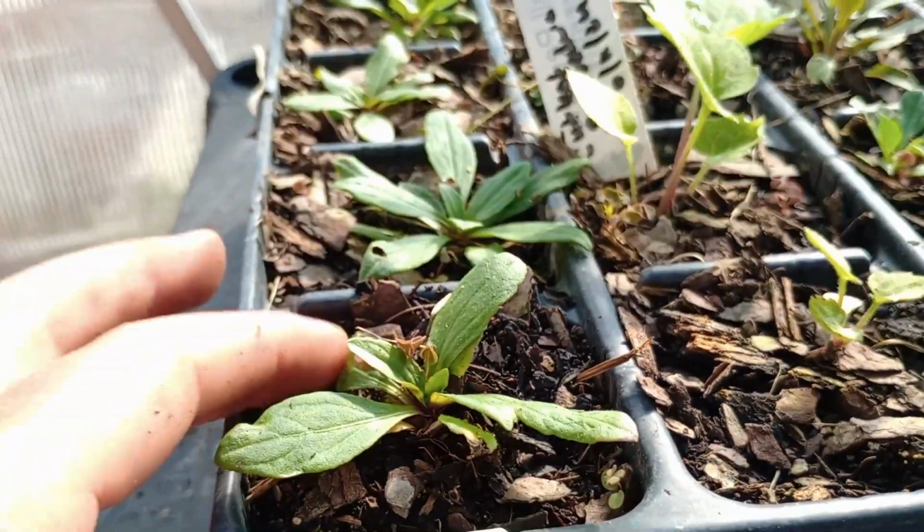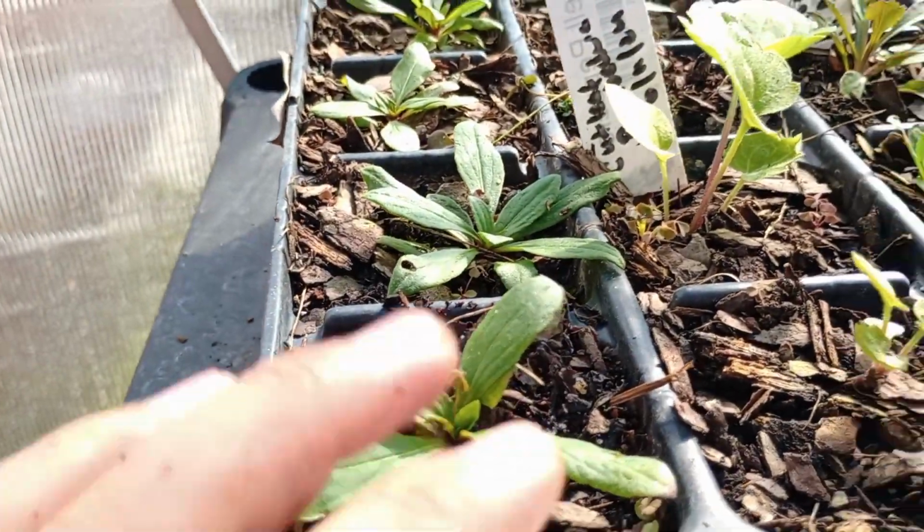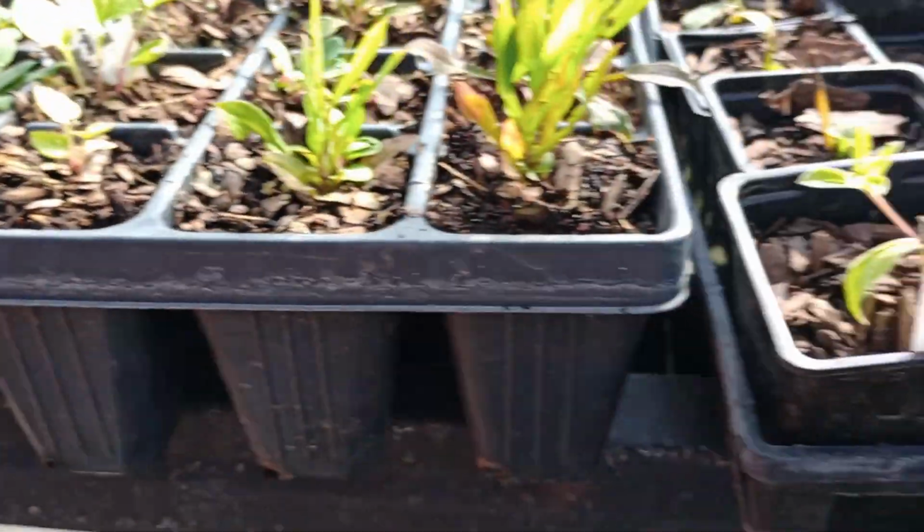Alright, so these do got some roots on them, but I didn't pull it out of here because all the soil started to fall off when I tried to pull that one up. So we're just going to leave that one in there.